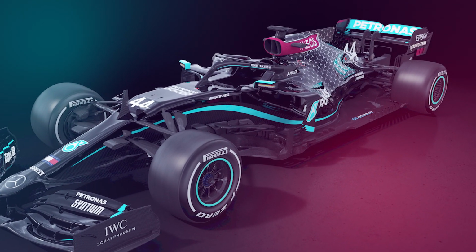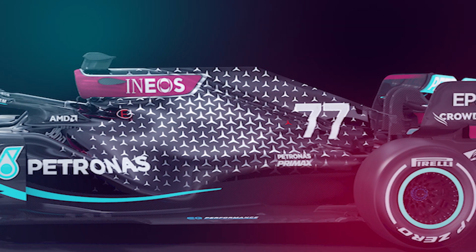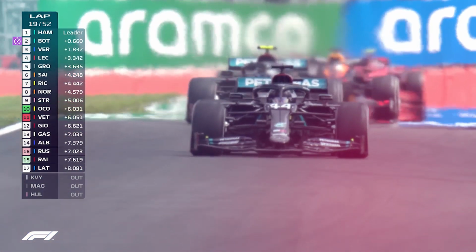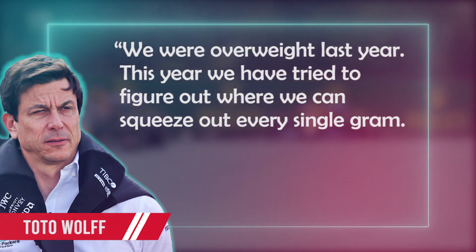The all-black livery is a return to the style that Mercedes adopted in 2020 and 2021 as an anti-racism message, and it is also part of a significant project to reduce overall weight by leaving so much of it in bare carbon after weight limit struggles last year. Team principal Toto Wolff stated, "We were overweight last year. This year we have tried to figure out where we can squeeze out every single gram.